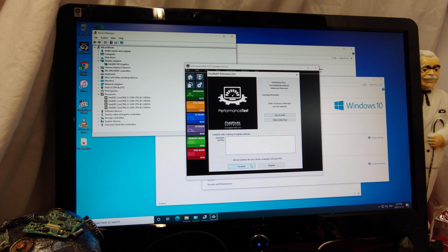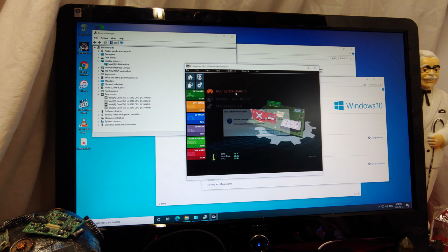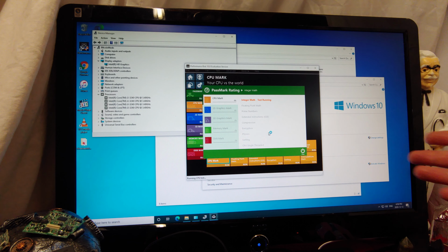Okay, first off, let's run a PassMark Test 10 benchmark. I really should mention that I updated the hard drive to an SSD. If you purchase one of these, or you're looking to get one of these used, and you notice that it has a hard disk in it, definitely make sure it gets upgraded to a solid state drive. Just do it. It is so much faster, and that hard drive is the worst bottleneck on a system.